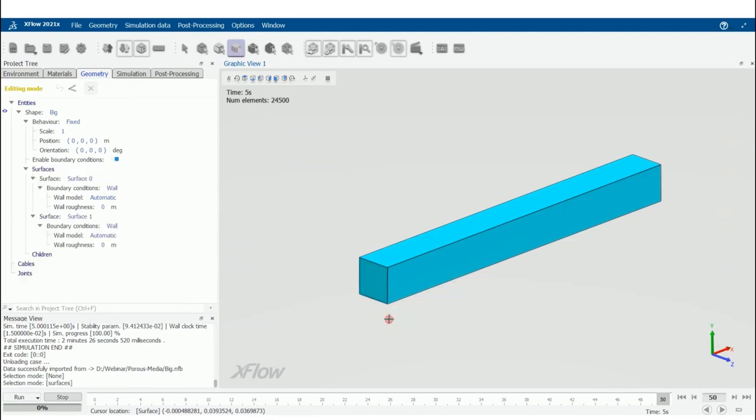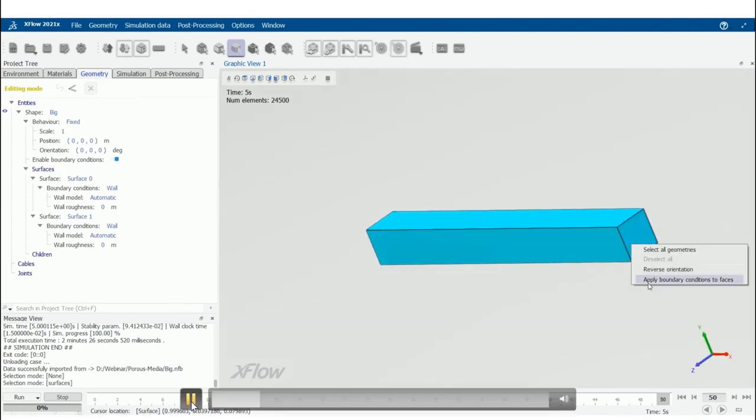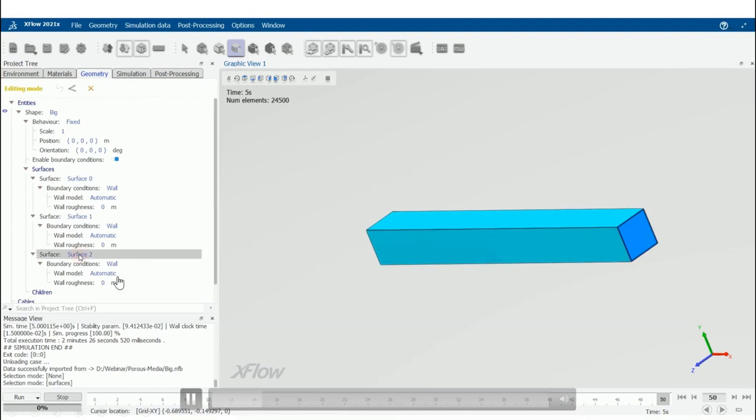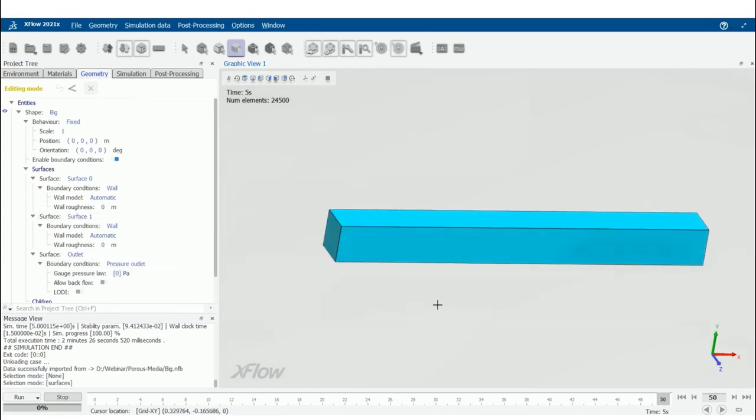So we select that surface by right-clicking and applying boundary conditions. We can do the same for the outlet. Come back to the left-hand side, rename the surface as outlet. The boundary condition type in that region is outlet. You can choose pressure outlet. The pressure is 0 Pascal, the gauge pressure.